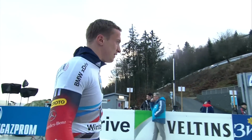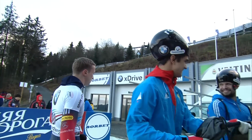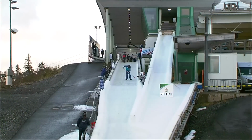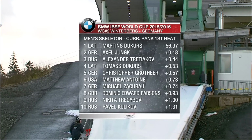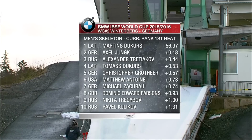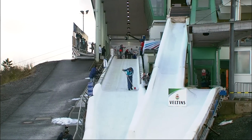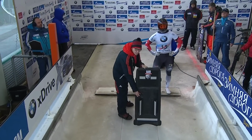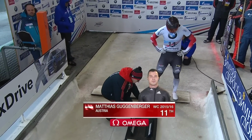So the load on the sled, they might need a little bit more coaching on that quiet load on the sled. Yeah, watch Thomas Dukars or Martins get on the sled, or their teammate Trechikov. There's the 3 Russians smiling. They currently lie in 3rd place, in 9th place, and in 10th place. Martins Dukars leads from Axel Jung. 10 sleds down, 16 to go, only 10 more spots in Heat 2 up for grabs.